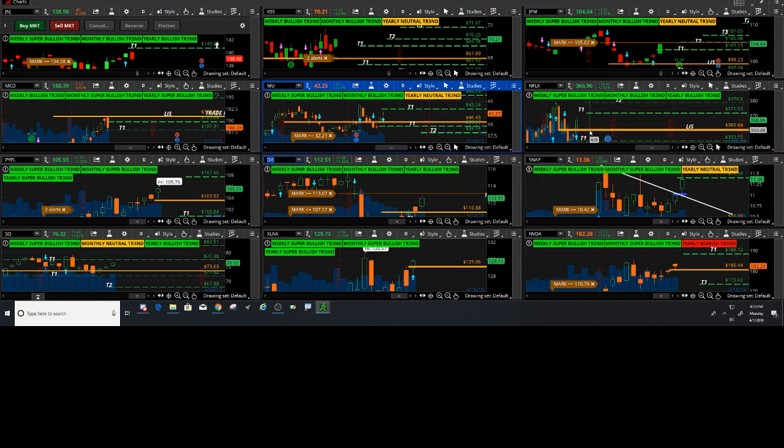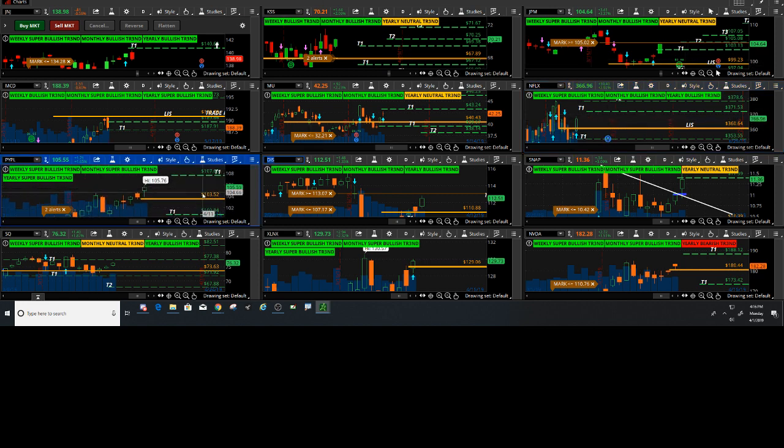Netflix, what a beautiful trade from the LIS. I was hoping to get T1 today at 371. Didn't quite get that, but still from the LIS was able to pull out about 57% or so from that trade. And then moving over here to PayPal, same thing. Came down to the LIS, gave you an opportunity, and then closing up almost $2 from there. And T1 up here at 107 still looks good. Let's see if we can at least stay above 104.60 tomorrow, and then we should look pretty good.